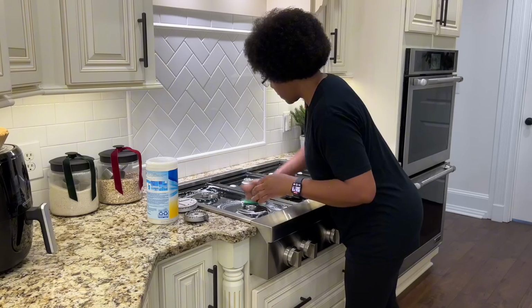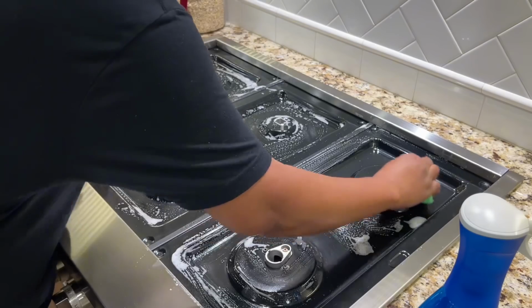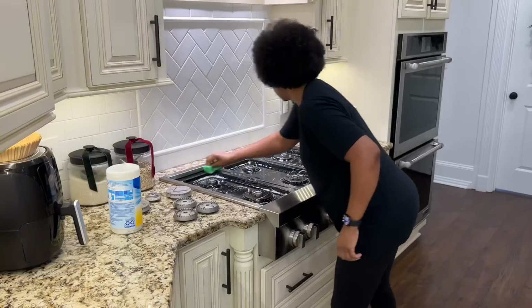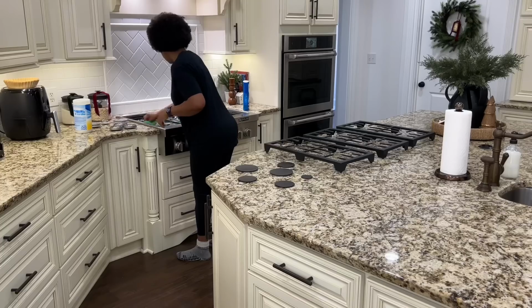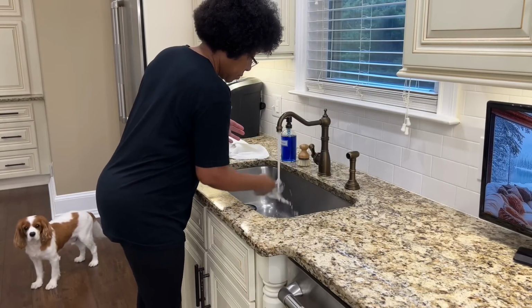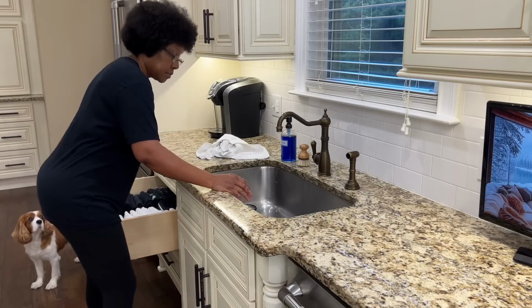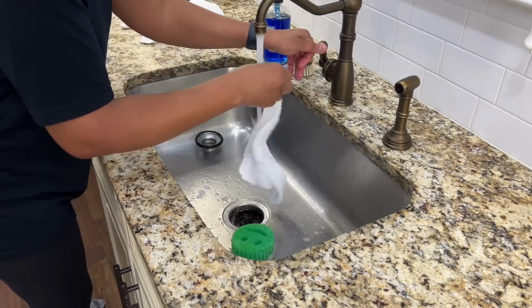And as you can see, using Dawn Power Wash and a Scrub Daddy sponge to clean this cooktop works just as well as any other cleaning product. I do remove the grates and clean this cooktop weekly, but only clean under the burners every 3 months. Also, I noticed as I was cleaning under the burner, a few had some stuck on food residue, which required me to use a plastic scraper to remove it.